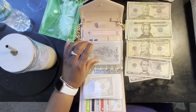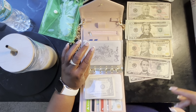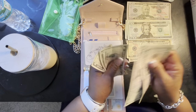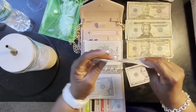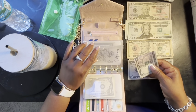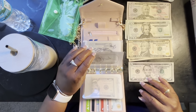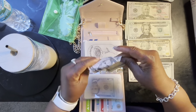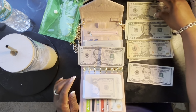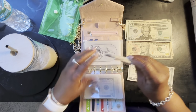Me time, which is self-care, I will receive $20, and that's 4 fives. 5, 10, 15, 20. Yay, me time. Grocery, we have 5 in there already, and grocery will receive $50. So we get our 50, so now we have 55 in there.